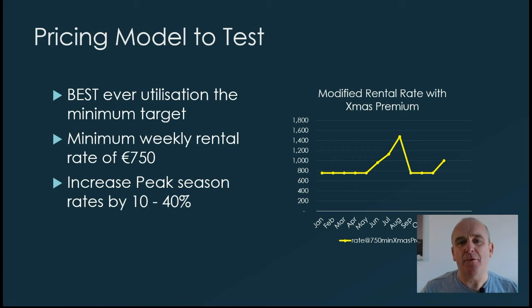Something I should say before ending this is that one thing I know about this yellow line is that if I achieve that minimum utilization and I achieve these rates on that yellow line, I will double my income.